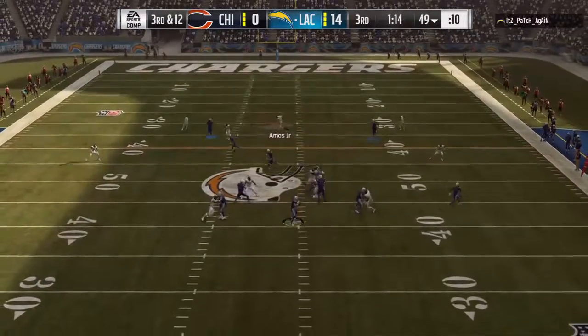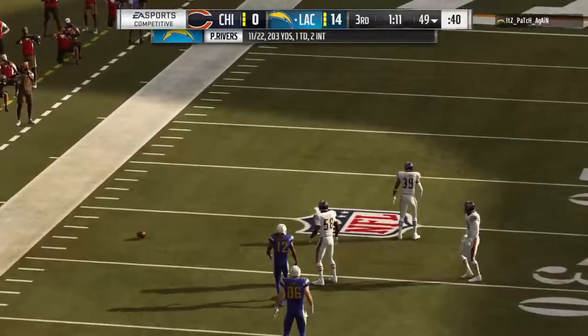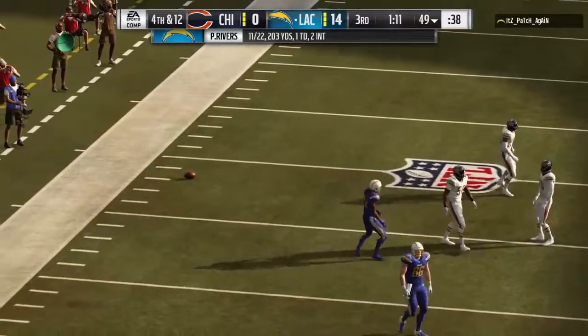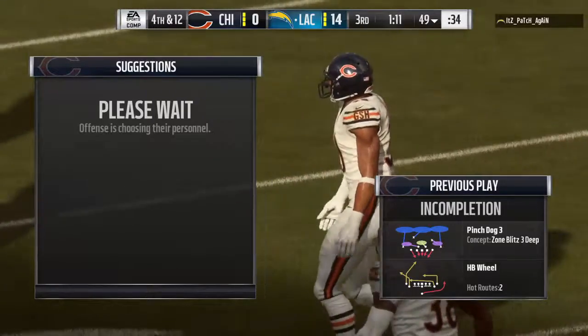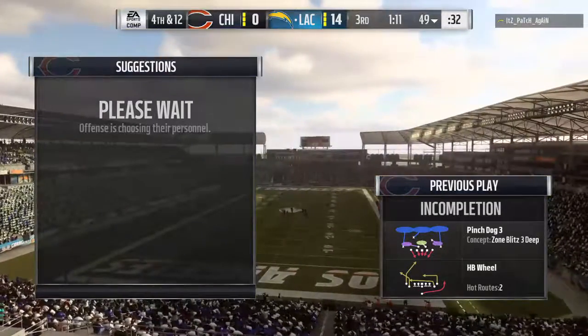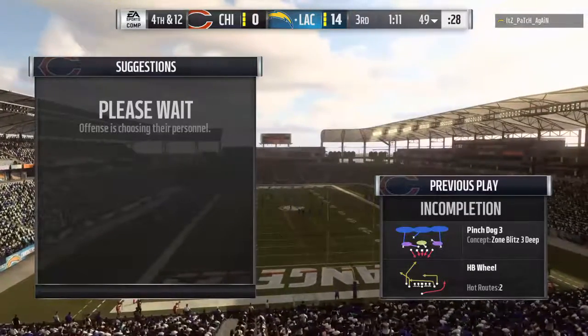On 3rd down, Rivers. And this is going to be incomplete. Getting a hand in there and knocking it away, Eddie Jackson. Certainly looked like they were getting ready to convert there on 3rd down, but what an effort to get his hand on that one, knock it away, and brings up a 4th down decision.